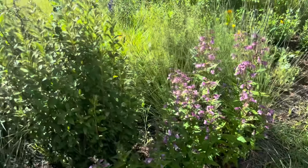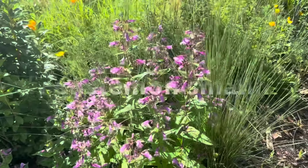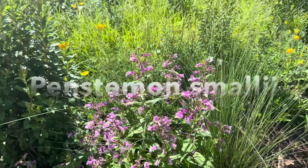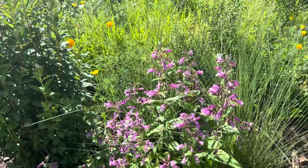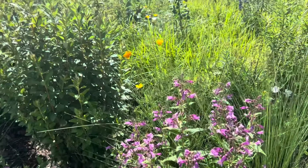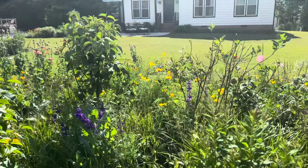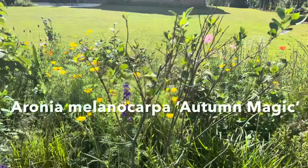Again, more penstemon. And boy, I sure do love penstemons. I just forgot how bad they smell. Really, giving you guys that tip so that you're not shocked when they smell like dirty socks. Ooh. And really, I think the only plant that I really could see moving and probably putting in the back is this aronia.